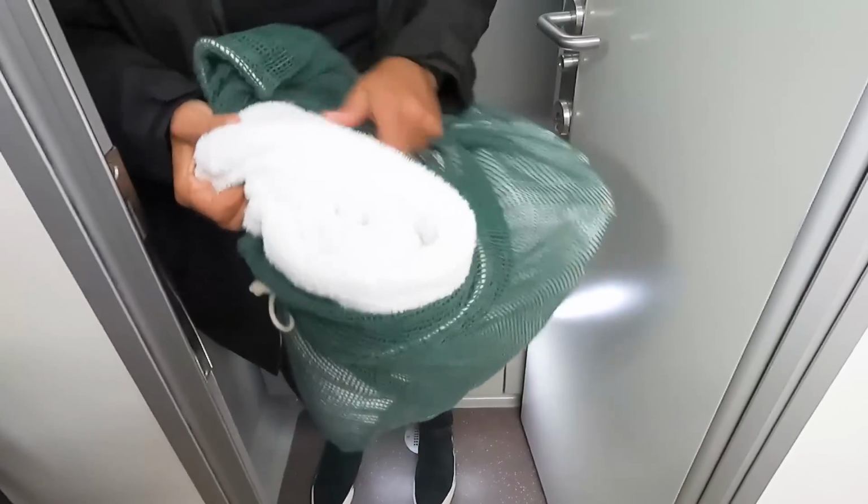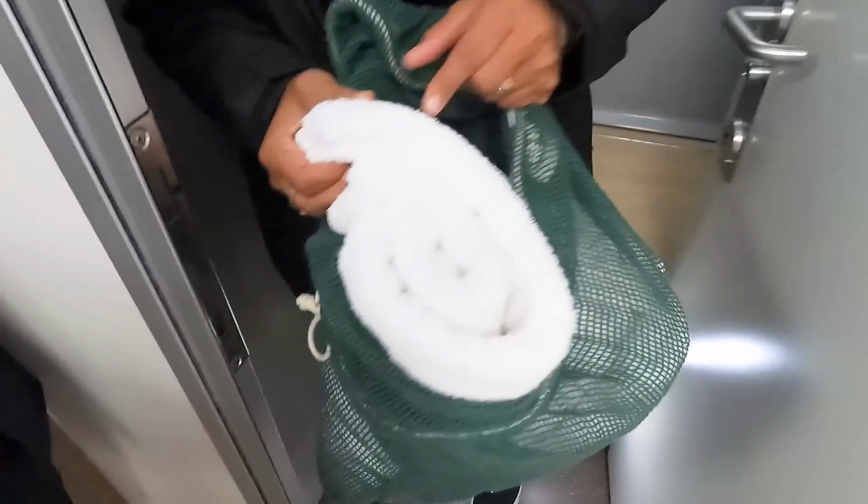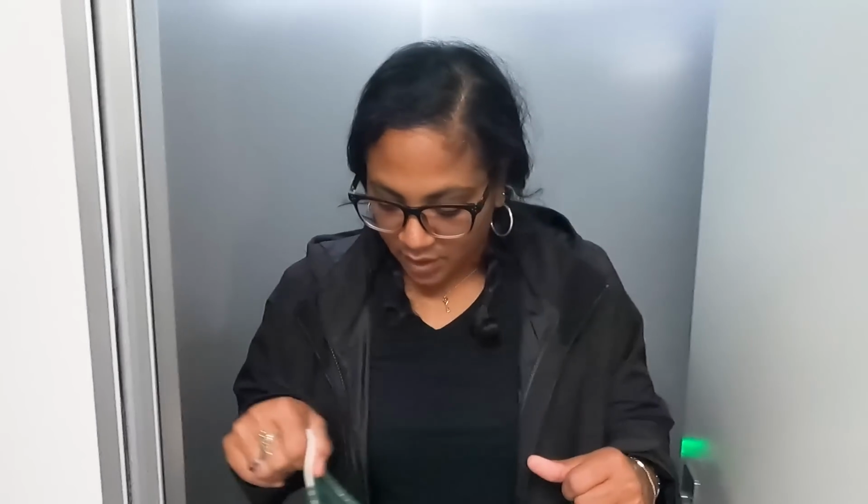And look at that. Boy, those are nice towels. And they look like they're going to be nice and soft. I love a good soft towel. I don't know about you guys, but I love towels, especially when they're big and they're soft. You just wrap your whole body in them.